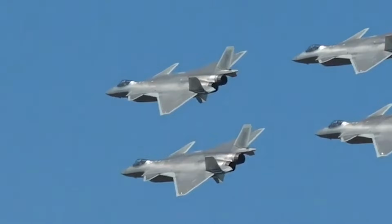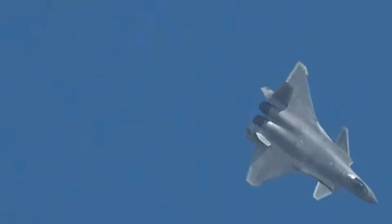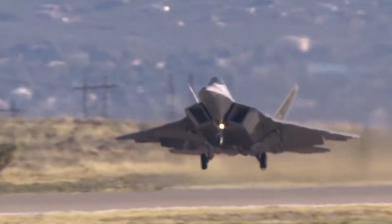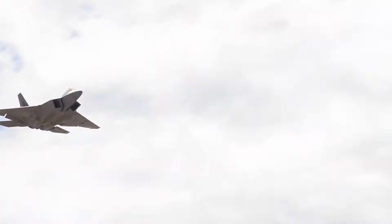The Ares upgrades don't stop at fuel tanks. In a world where fifth-generation adversaries like China's J-20 increasingly rely on advanced stealth, it's critical for the F-22 to detect and track enemy aircraft without exposing its own position.